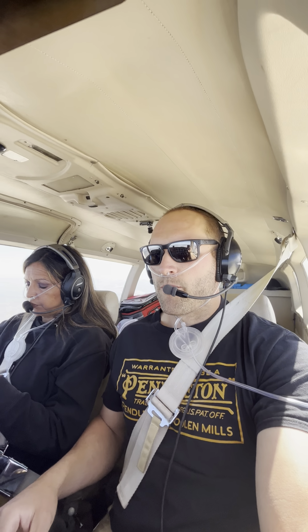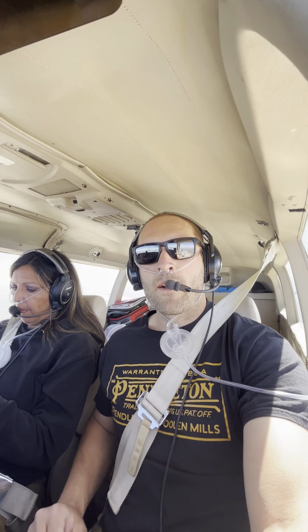So we're cruising up here on our way back from Telluride, Colorado, back to Northern California at 12,500. Regs are if I'm above 12.5 for more than 30 minutes, I have to wear oxygen, but it's a good idea just to wear oxygen and for passengers to wear it too. The reason is, and it's nice to know the fundamentals of why we have to wear oxygen.